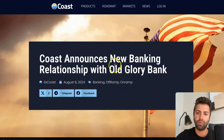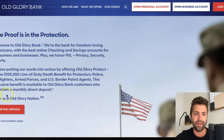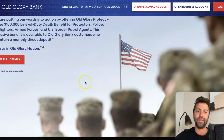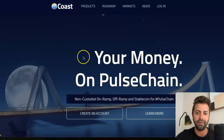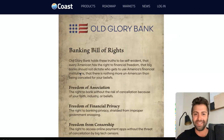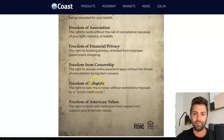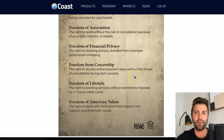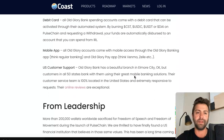We can go to the Old Glory Bank homepage, and we can see that they seem to have similar ideals of crypto, right? They're all about freedom and all that good stuff. We could scroll down here and see the benefits to Coast users. They've got their banking bill of rights. They believe in freedom of association, freedom of privacy, censorship resistance, freedom of lifestyle, and American values. So very fitting bank for the whole crypto ethos, right? Old Glory Bank, probably a lesser known bank.